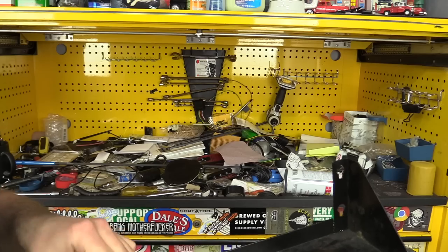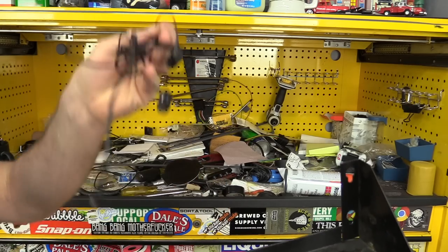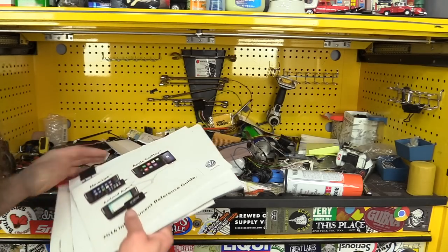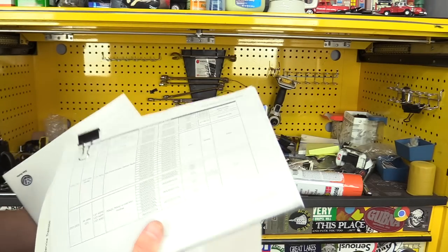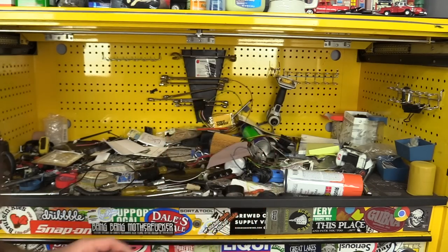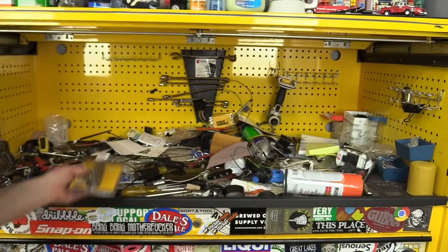A shelf with some things on it. You gotta always listen to your jams when you're working on cars. An actual tool for fixing cars. This is a counter hold for a CCTA. More Volkswagen propaganda. Quick reference guides. A Black Forest license plate frame. A box of ammunition. Some stripped bolt removers.